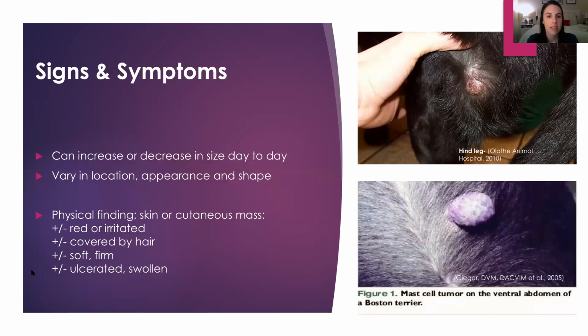Okay, cytokines can be one of the main causes of clinical signs. These tumors can increase or decrease in size day to day and vary in location, appearance, and shape. This is because of the breed or reactions occurring in the mass due to release of the histamine from swelling. The tumors occur in the skin and cutaneous sites and can metastasize to regional lymph nodes, the spleen, liver, or bone marrow. Physical findings are sometimes pruritic and may or may not be red, hairless, soft, firm, ulcerated, or swollen.